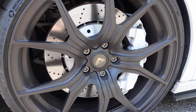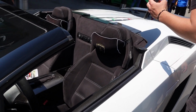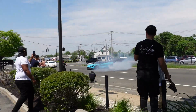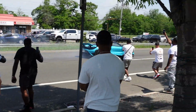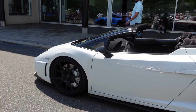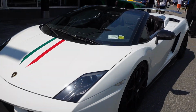It's got Vorsteiner wheels. The current owner repainted the calipers from gray to white. Exposed carbon mirrors. Full Alcantara interior. Wow, so he did donuts for the second time and I finally caught it on camera. That was insane. Wow. Crazy, so crazy.